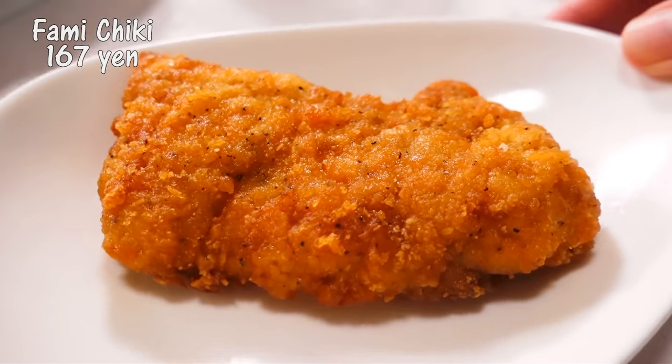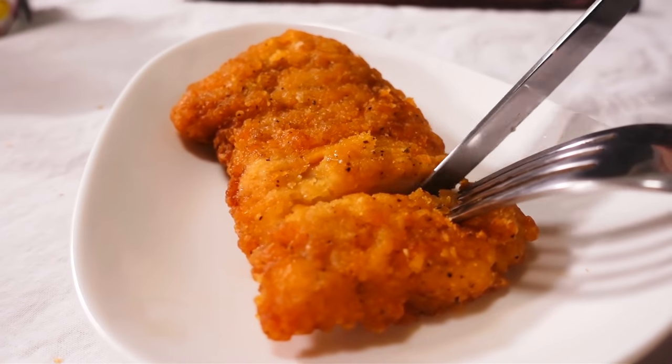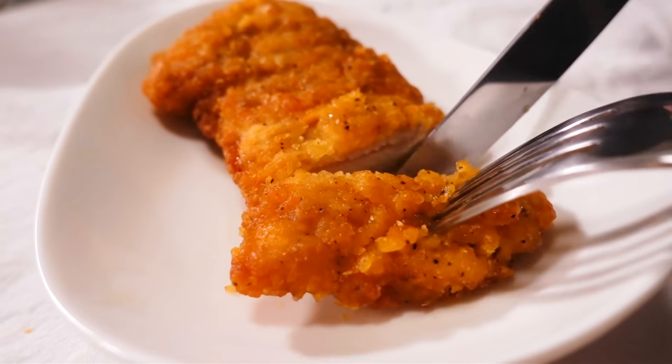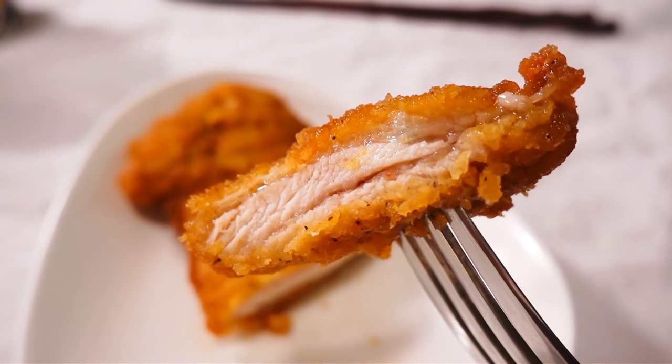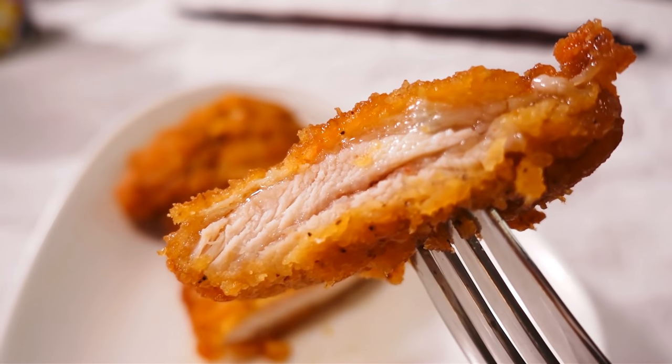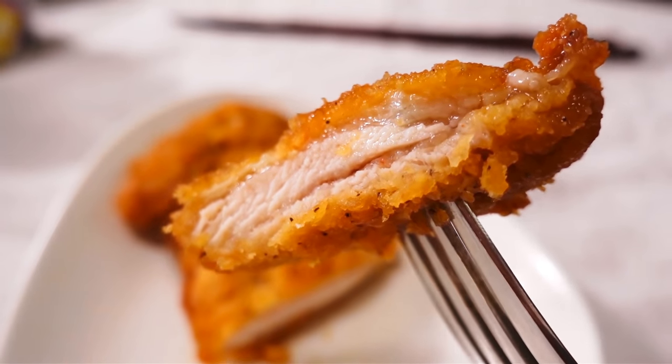Gosh, my English. So I cut two pieces for us. That's yours. Thank you. And I see some seasonings on the outside. Pepper? I think it's pepper. Maybe. And it's very, very juicy. When I cut into it, all these juices are coming out of it. Very soft.